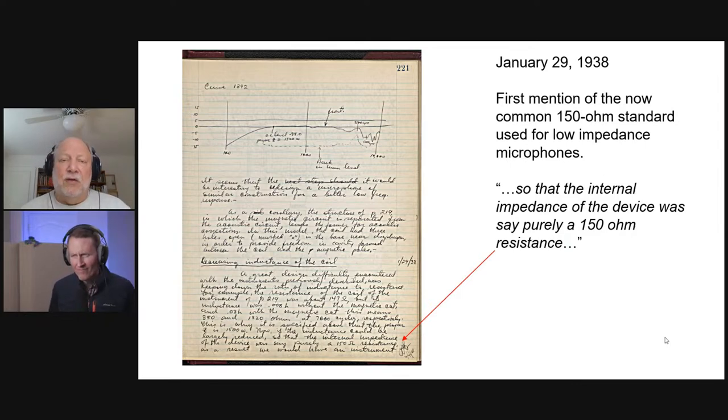This is the first mention I've ever found of the 150 ohm standard, which is now used for low impedance. If you ask someone now what's the impedance of your low impedance microphone, they'll answer 150 ohms. Well, they had to start somewhere. Pretty much started with Bauer. He was doing experimentation, and he found that 150 ohm resistance just gave him what he wanted for a moving coil microphone.